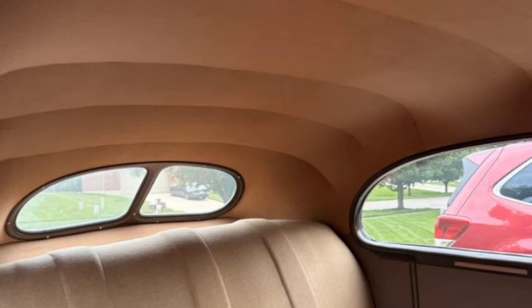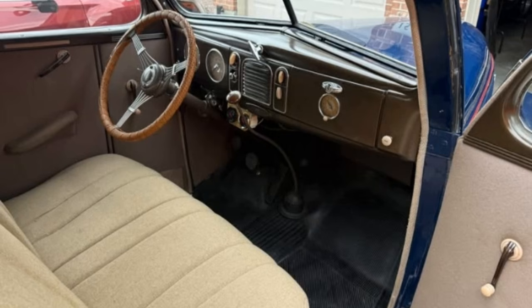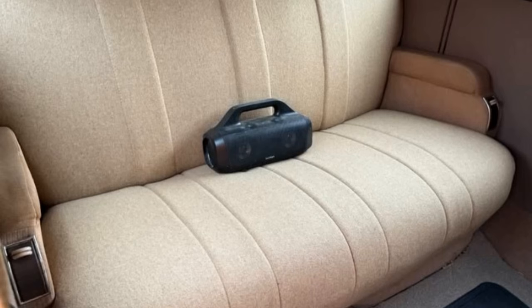The vehicle is described as clean inside and out, suggesting that it has been cared for cosmetically as well as mechanically. While no extensive restoration details are provided, the overall condition implies a well-preserved driver-quality classic rather than a heavily modified show car or unfinished project.